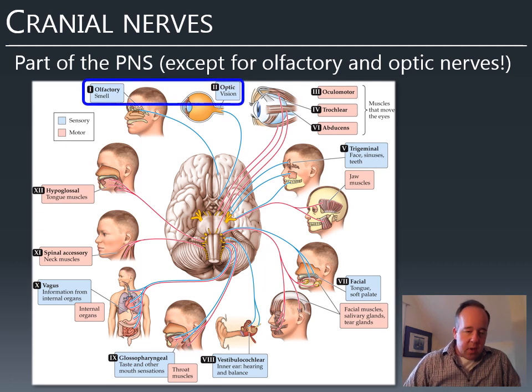There are two exceptions, the olfactory nerve and the optic nerve. You've probably heard of the optic nerve. It's what carries visual signals from the eyes to the brain. And the olfactory nerve carries information about smell, so it carries signals coming from your nose. And those signal the presence of odors. Now, those two nerves are cranial nerves. They're actually part of the central nervous system. They come off of the brain itself. They have special structures we'll get into in a minute. But the rest of them are peripheral nerves.